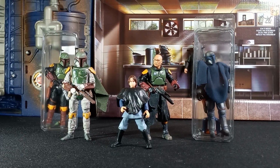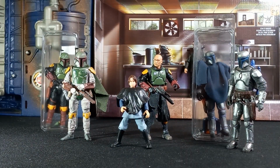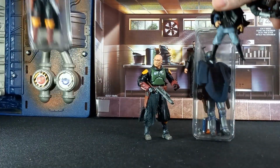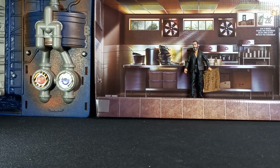and two versions of Jango, at least here. Okay. How many Boba Fetts you guys got? Let me know in the comments. I've got at least 6. I'm trying to think if I'm missing any. I've got at least 6.